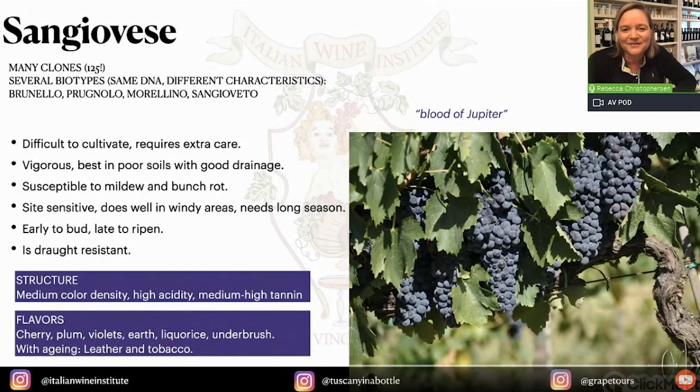Flavor-wise, that's also a difficult one because it really can change depending on site, winemaking method, all sorts of things. But of course, there's some generalizations to be made. So prevalent fruit flavors are cherries and plum. Cherries, all sorts, from red cherries to black cherries to cherry jam sometimes. It can be quite earthy in the flavor, as well as a sort of licorice note to it, black licorice, sometimes some underbrush. And as the wine ages in the bottle, you will get flavors that are less fruity, so the fruit will disappear slowly, and we'll get leather, cigar box, tobacco, truffle, those sort of things.